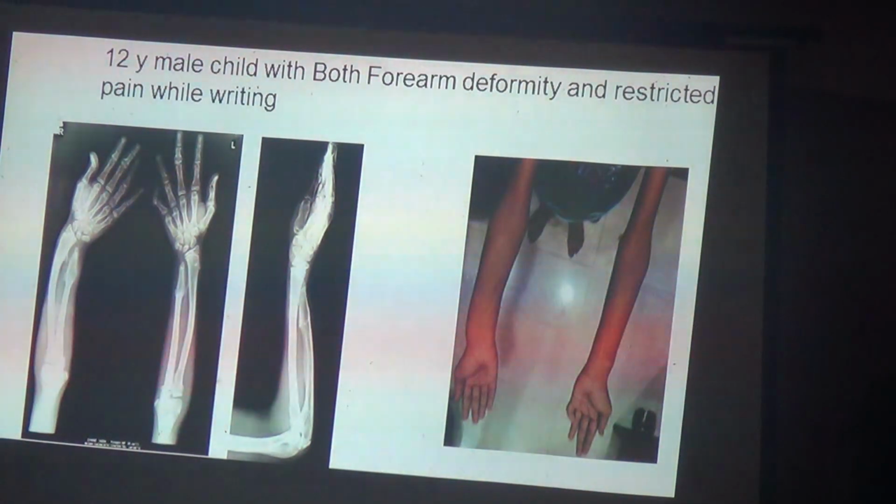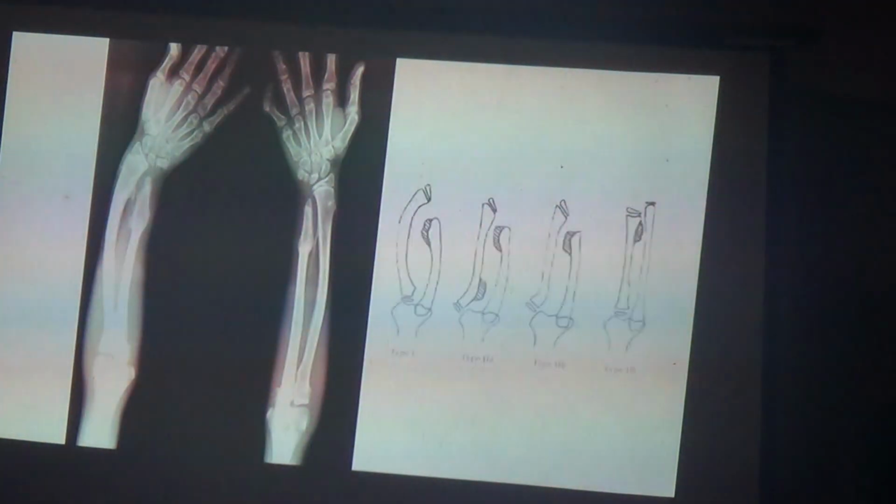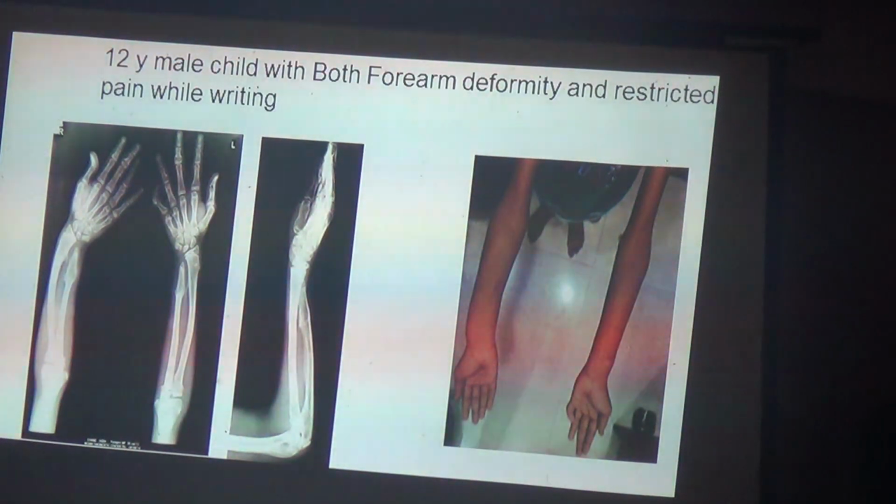alone, there is a chance the radial head can gradually go back to its normal position. But the chances are not less than 50%, so it may not correct that. So after completion of the growth of the ulna, then definitely you can go for the radial head. Now, you can go for excision when the child is almost an adult. At 10 or 12 years, it is not advocated to go for the radial head excision.